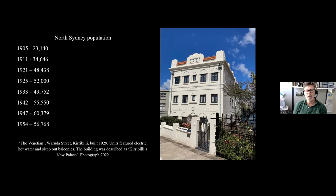And for reasons that I'm a little bit unclear about, the population peaks in 1947, so after the war, it's just over 60,000, and then starts dropping off. And I'm not entirely sure where they're going, because it coincides with the beginning of the post-war era of flat development. So the blocks of flats tend to be a little larger in the 1950s and get increasingly larger in the 60s, 70s and 80s. And I'm not quite sure why that should coincide with a drop in population from 1954.